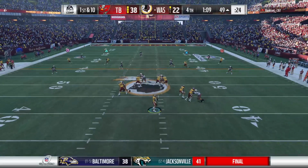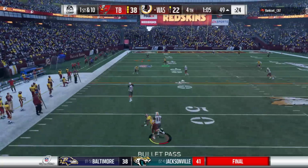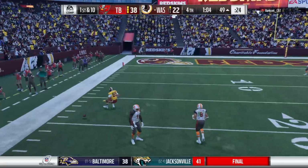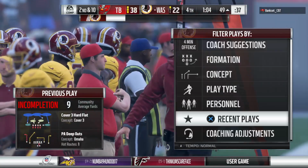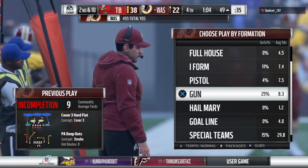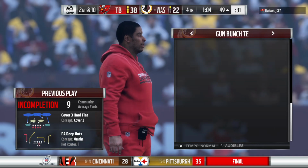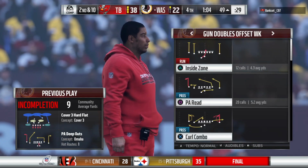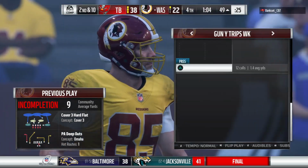On 1st and 10, Watson being chased out left. Now a desperation throw deep downfield. So they took a shot on 1st down but couldn't connect. He was out there waving his arms saying throw it here, dropped it, not a good look. Well, all I can do is just look at him with contempt on that one. As a defensive back, I'm saying, not as an announcer. Just like, really? A little bit of a diva look, isn't it?